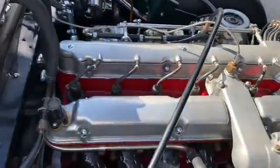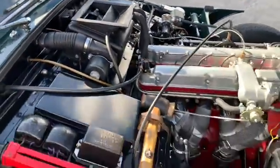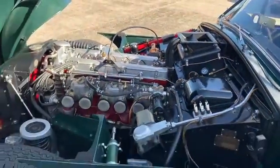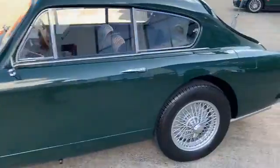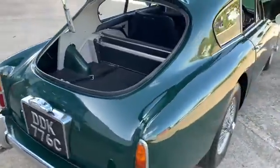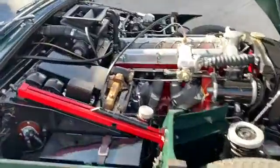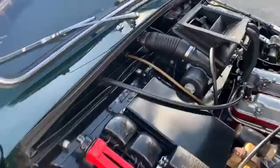So this is a matching numbers car. Engine number matches the recorded details on the V5 and the chassis plate. And the car's as good underneath as it is on top. You know, she's really in very fine condition indeed, and as I say, retains a lot of originality as well.